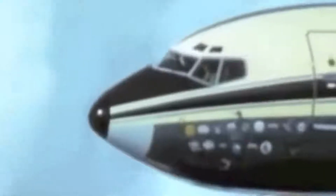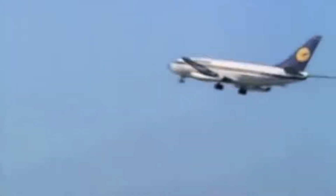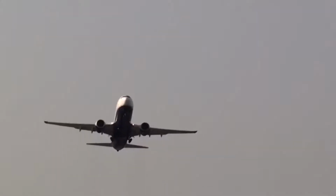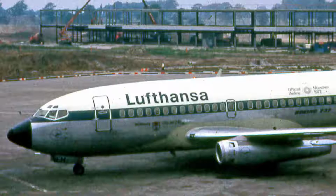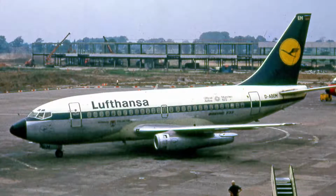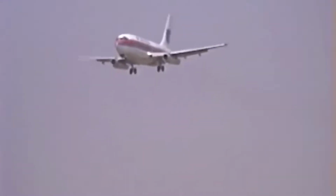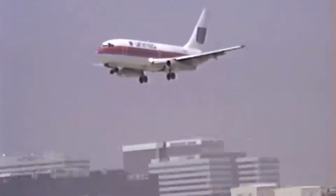The first 6 prototypes began to fly in 1967. Models 737-100 were certified fairly quickly and delivered to the Lufthansa. 21 aircraft with a total cost of $67 million. Funny, now for $67 million you can hardly buy at least one new plane. Actually, the Model -100 was not a jackpot, only 30 units were made. Model -200 was finished and delivered to the United Airlines in 1968.